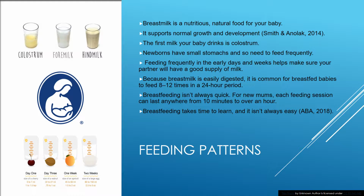Breastfeeding is considered the best option for feeding. It offers optimal nutrition that supports normal growth and development. The first milk that is produced is called colostrum. This thick yellow substance is highly concentrated and easily digested. Your baby only requires small amounts of colostrum each feed to fill its small stomach.